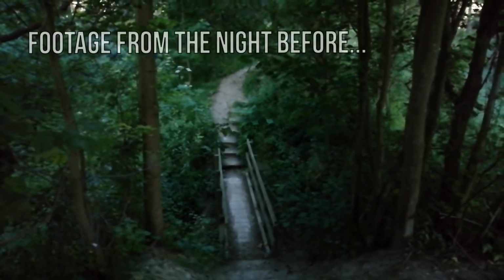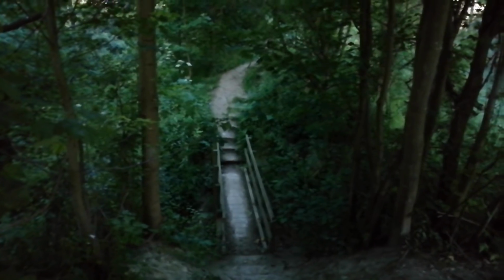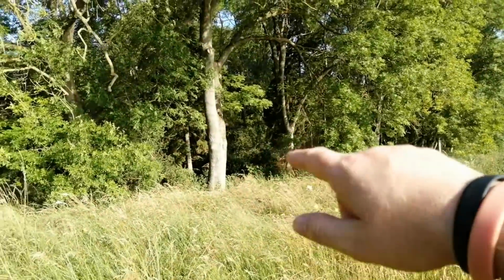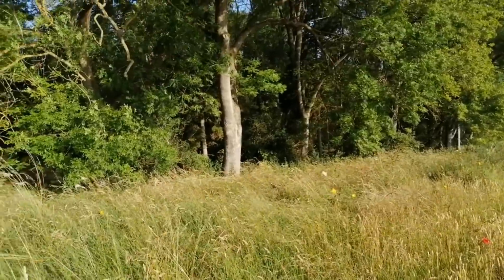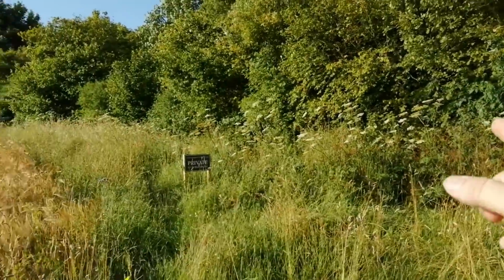There have been many finds of coins and other artefacts of the East Anglian Iceni tribe to the northeast of this dyke, and very few to the southwest. This has led some historians to suggest that it marked the limit of Iceni territory. So you can see the land drops away down there. That's the ditch, and it goes up the ridge.